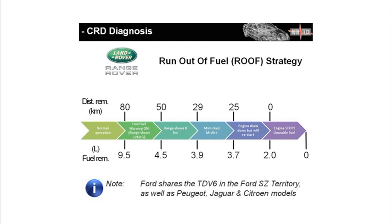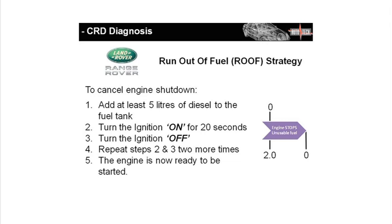It's not only Land Rover using this system. Ford shared this technology in the Territory, Peugeot models, Jaguar and Citroën. To cancel the engine shutdown mode, the customer should add at least 5 litres of fuel, then turn the ignition on for 20 seconds, then off. Repeat steps 2 and 3 two more times, and the engine will start.